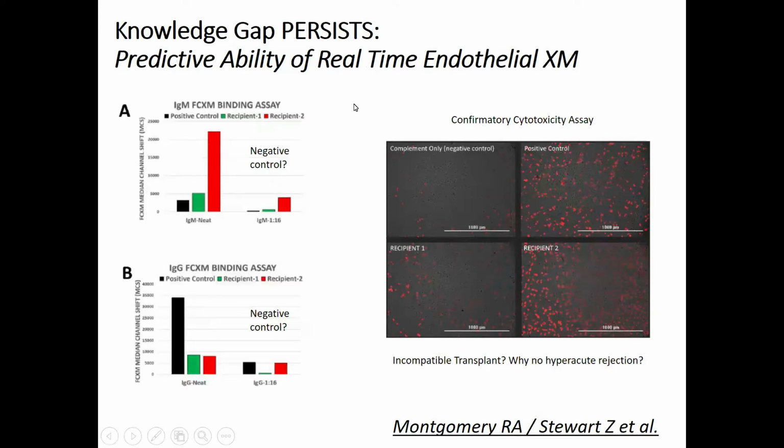And Dr. Montgomery's group, I want to highlight here, also did some cross-match immunologic testing that is very important. But I think that the knowledge gap that now remains really stems around the predictive ability of the real-time endothelial cross-match, which is highlighted in their results here, to predict the presence of either a compatible or incompatible transplant. In short, what is being shown here on the left are the results of their IgM and their IgG flow cross-match binding assay. You can see in the black there is a positive control that's included. In the green and the red are their different recipients. And I want to highlight here that unfortunately there's not the inclusion of a negative control.